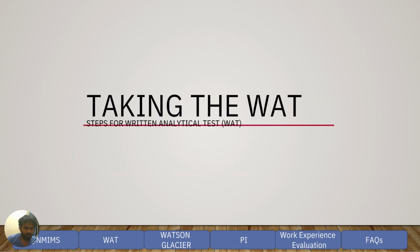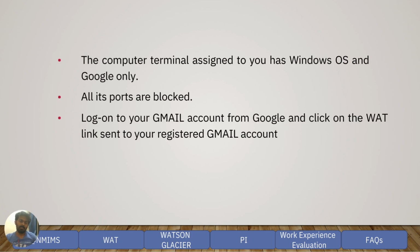So this is the step for taking the VAT, the written analytical test. You may already be aware of this test: they'll give a certain question or a scenario regarding something on which you have to write some content. There is some time allotted, and based on that you will get evaluated. The computer terminal assigned to you has Windows OS and Google only. All its ports are blocked. Log on to your Gmail account from Google and click on the VAT link sent. So you have to just open the Windows desktop they gave, log into your email and open the VAT link sent to your registered Gmail.